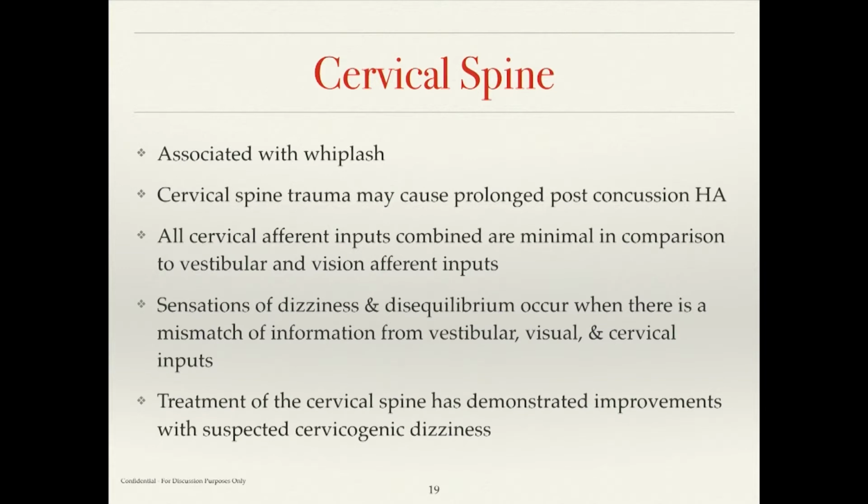So when I do a vestibular evaluation, of course, we're going to look at the cervical spine. We know it's associated with concussion with the whiplash. We also know that can lead to prolonged headaches post-concussion. And when we think about the cervical afferents, all of them combined are actually kind of minimal compared to those vestibular and vision afferent inputs. But the thing is, it's about that mismatch of communication. So you're going to have that sensation of dizziness and disequilibrium when you have different things coming from the visual, vestibular, as well as the cervical spine.